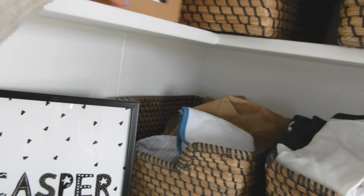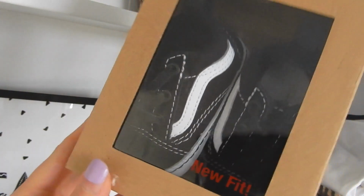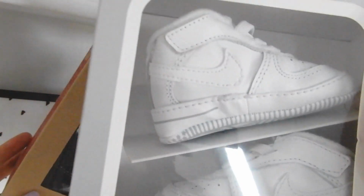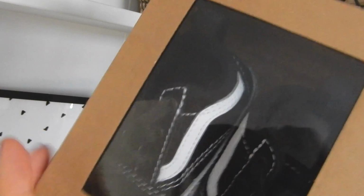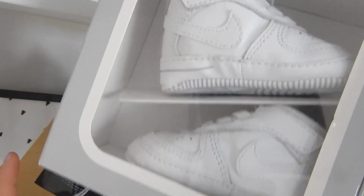And then these ones here, his little pram shoes, they are Vans. So these are in the next size up. So when these stop fitting him, which will be quite soon because his feet are really big, we will then start putting these on him. I love, love, love these Vans. Josh keeps asking us if we can put them on him now, but I just think we might as well get our wear out of the Nike ones.